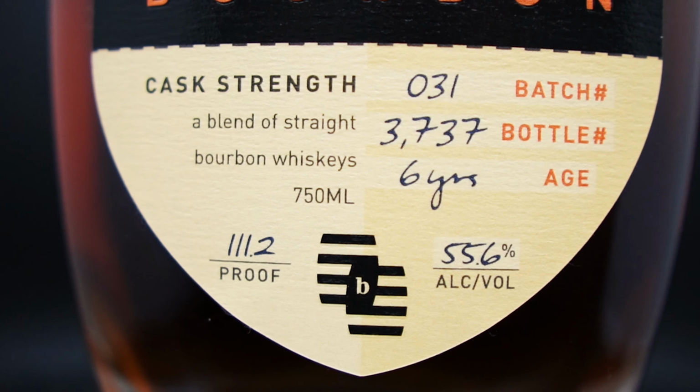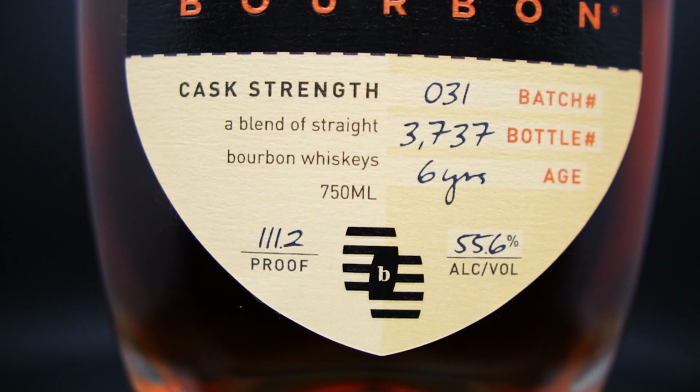But the important thing I want to know is, where does it stack up against Batch 27, which was my favorite? Now, Batch 27 came in a little higher proof, but younger. It was 5 years at 115 proof. Batch 31 is 6 years and 111 proof. Now, I love that 110 proof, so I am really interested to see how these stack up side by side. God, I love the nose on this.